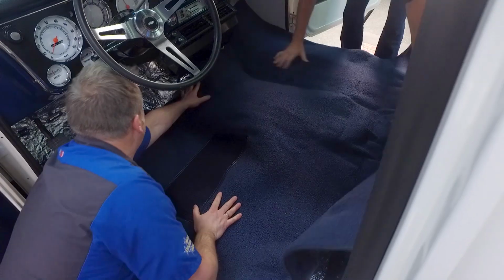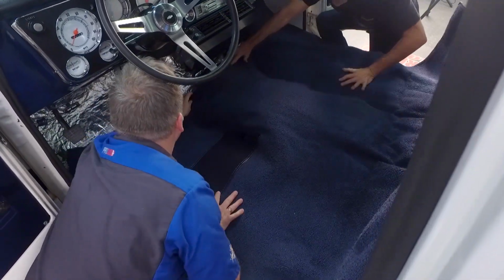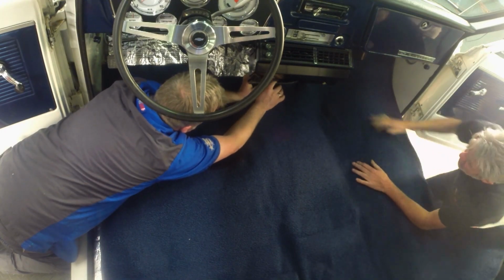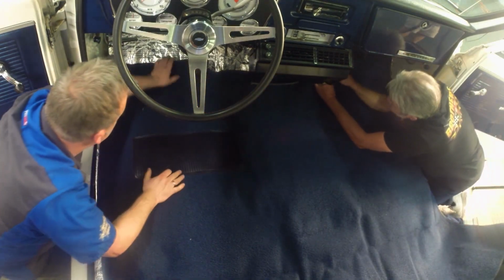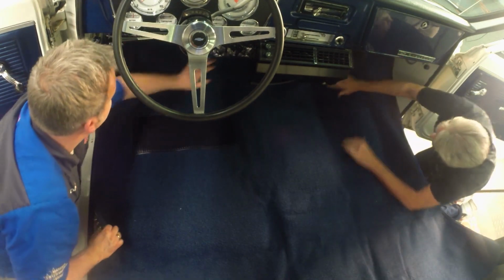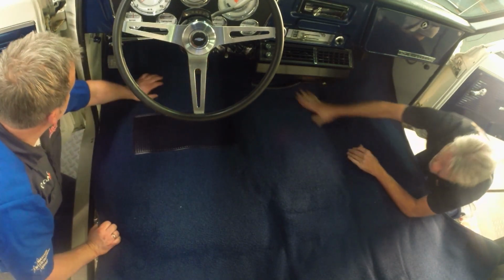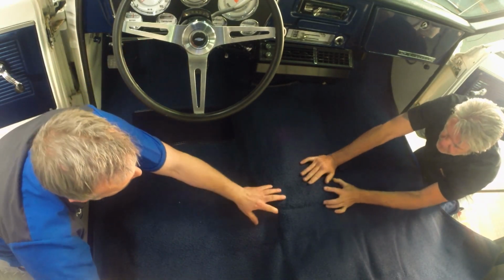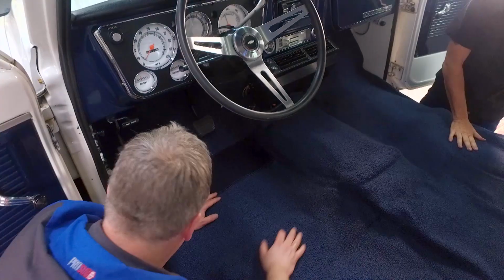And now onto the carpet. Now the temptation is to just grab it, throw it in the truck, and away you go, but you got to take your time with it. Really what you want to do is set it out in the sun and just let it get nice and warm and malleable. One of the things you want to keep in mind about the carpet is that it's actually a molded carpet. It is shaped to fit on the floor with the same exact bumps and humps and everything like that.